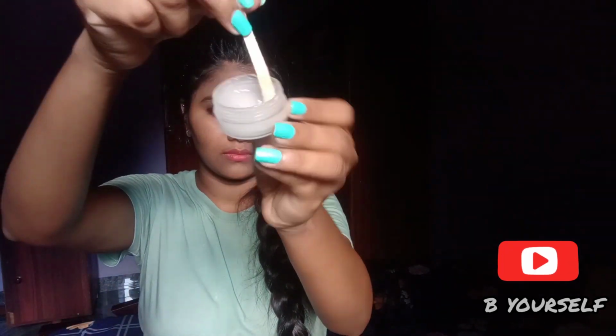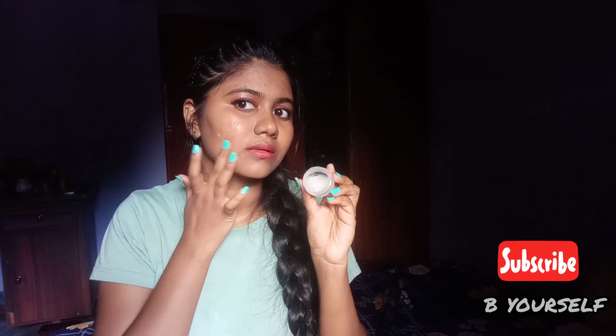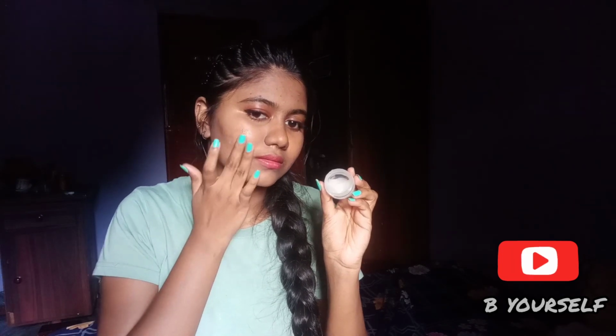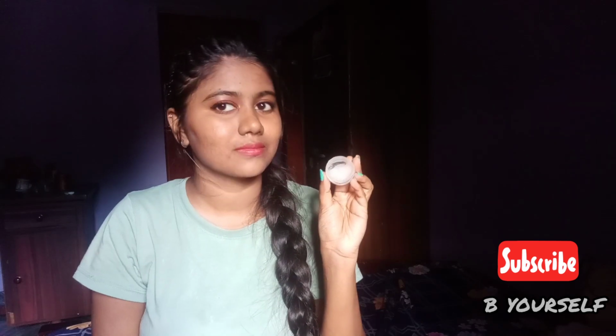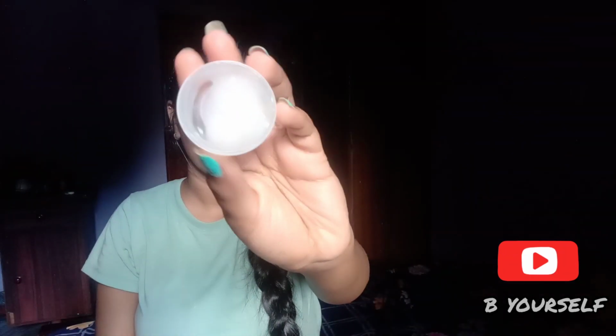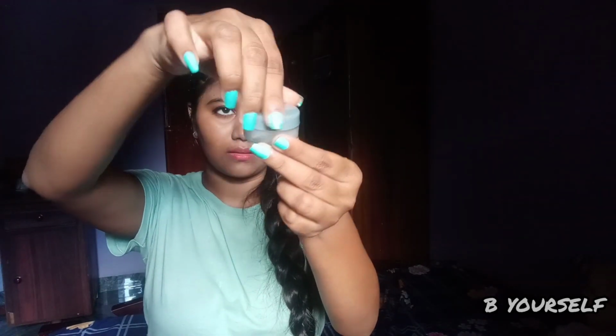Also, if you have acne skin, you can add 2 to 3 drops of tea tree essential oil, or you can add cinnamon or clove essential oil, which is very good for acne. This is how the cream looks. After washing your face and removing all the makeup and toning, apply this cream in a tapping motion so that it helps to repair your skin and get rid of any acne scars. To be honest, this cream is better than many costly creams available in the market. So give this a try and let me know how it works for you.